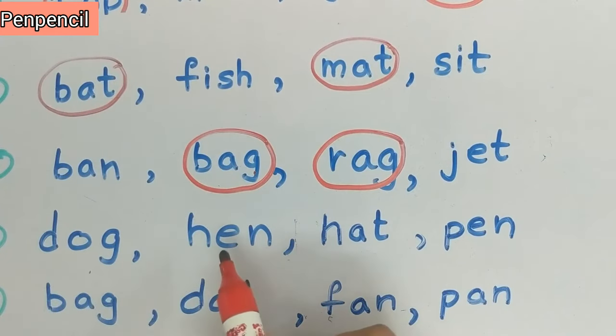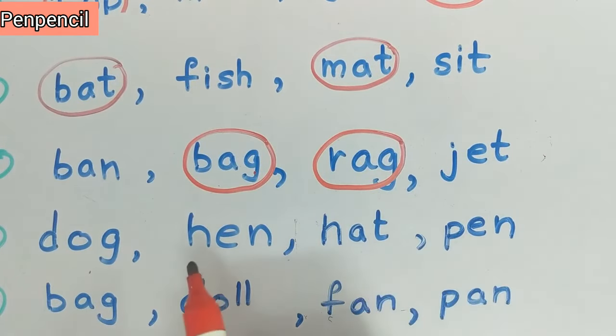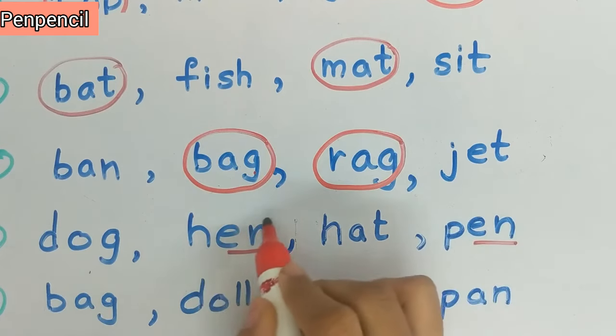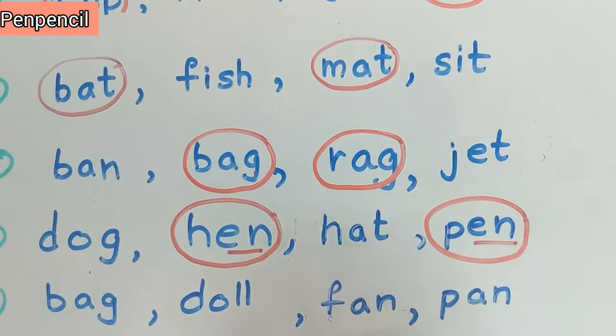Dog. Hen, hat, pen. Hen, pen. N, N. Hen, pen. These are the rhyming words. Hen, pen. The last one is bag.